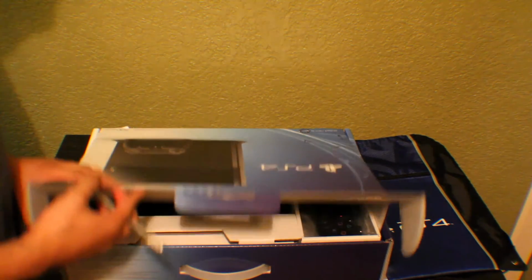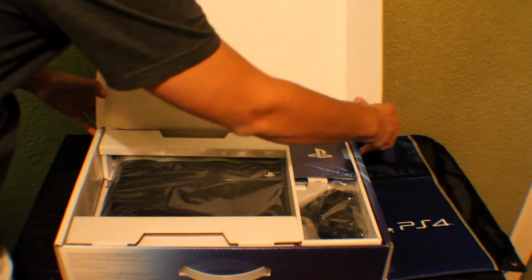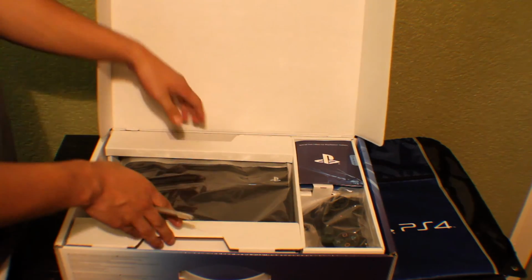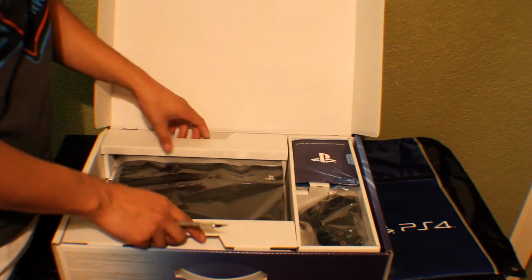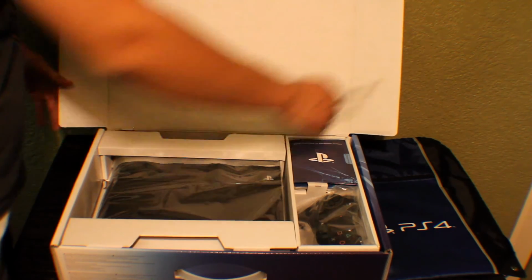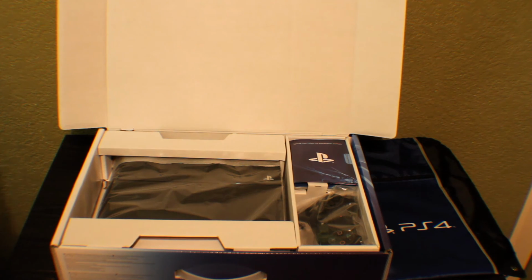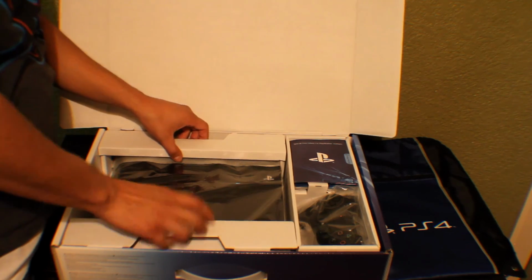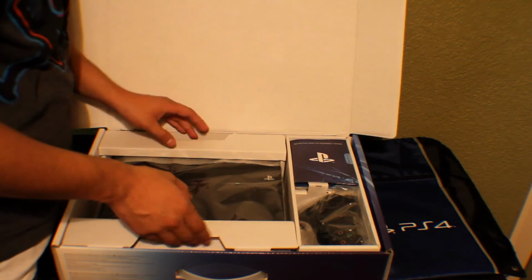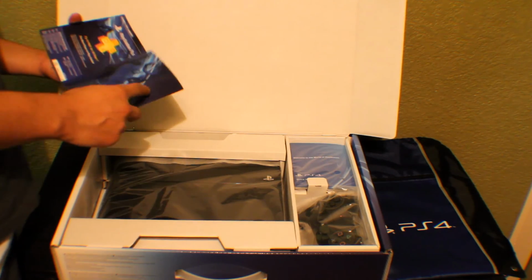But anyways, here it is, you guys. Look at that. Fresh smell, fresh hardware. You just know that feeling when you got a brand new thing in your hands. Oh shit, I'm already at a loss for words. Damn, that thing is shiny already. And it's in the plastic. Let's not get to the system yet, but yeah.